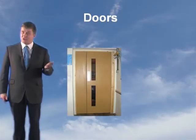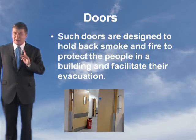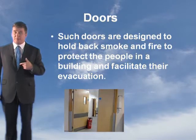What about doors? Now, some people have difficulty opening self-closing fire doors. These doors and their self-closing devices are generally held open by links to the fire brigade. But when the alarm goes off, they all shut. And they should comply with the British Standard. But they take some force, these. Now, these doors are designed to hold back smoke and fire to protect the occupants and facilitate their evacuation.